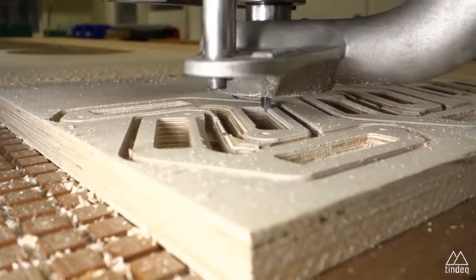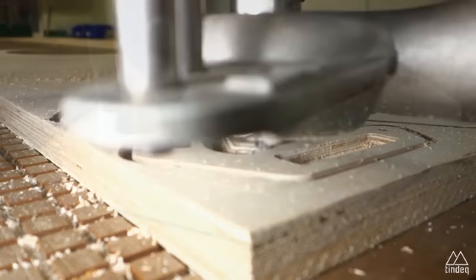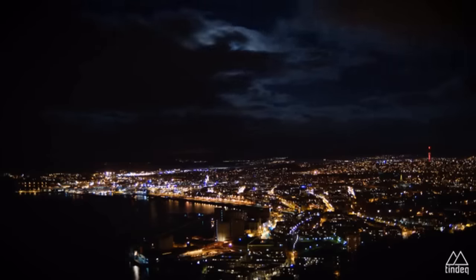We are proud of manufacturing our products in Norway. Local production makes it possible for us to be really hands-on in the manufacturing process, and in that way we can make sure to deliver the premium quality we want our customers to receive. We truly believe the progressor and V-rings will add another dimension to climbing-related training.